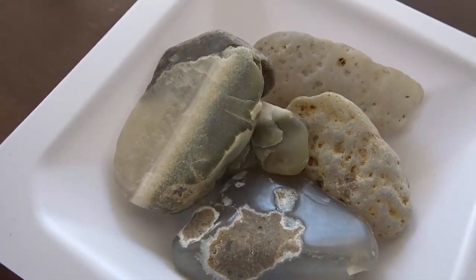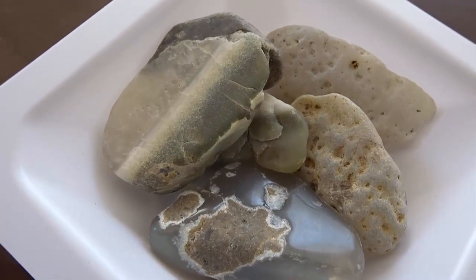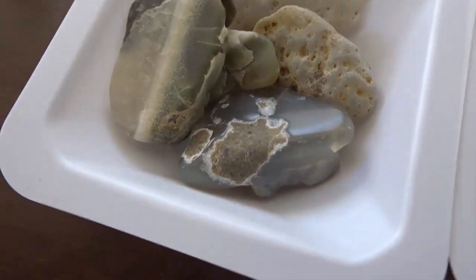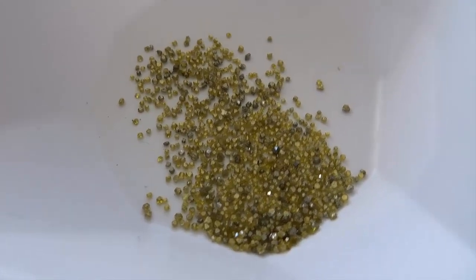Every bag is going to get an agate or an opal. It's going to be the big stone that's in there. We're going to have a big agate or opal in every bag. And I've got lots of them. And then the final one, the one everyone wants to see, diamonds.